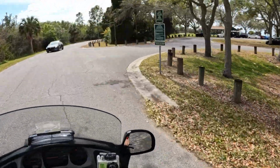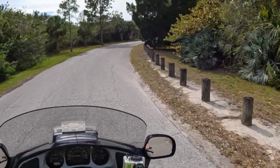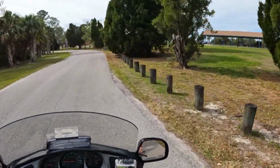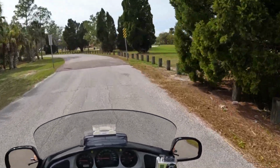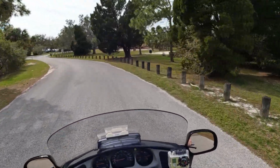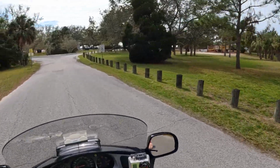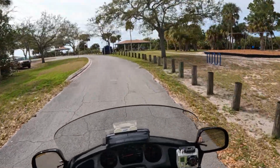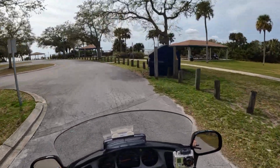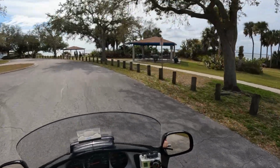Now we're at the entrance of the picnic area, where they have several shelters. You can bring your charcoal out and have a barbecue out here. There's a playground for the kids, a volleyball court. Just a great place for families to come out and relax for a little while by the water. The sailboat offshore out there, and someone camping.